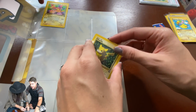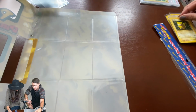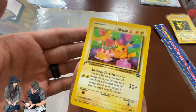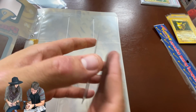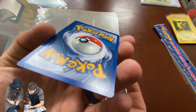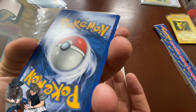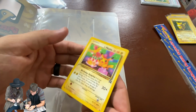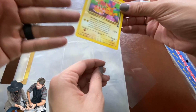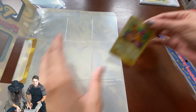And then last but not least, the English birthday Pikachu. This is the most valuable one by far because it is in English. We have quite a few of those, right? Well, we have several of these collections, and it looks to be in great shape. Oh, yes. Centering looks pretty good. So hopefully a 10 on this one, guys. So let's see, be very gentle, Cassie. There we go, and we'll definitely save this binder.